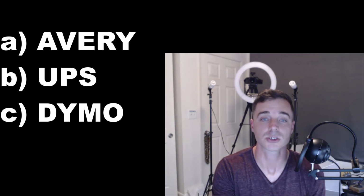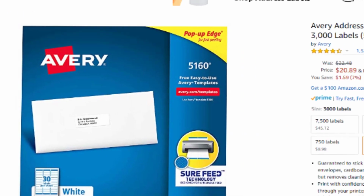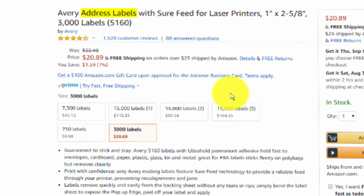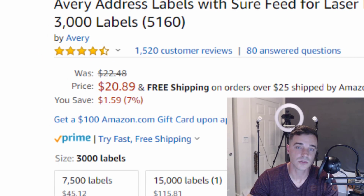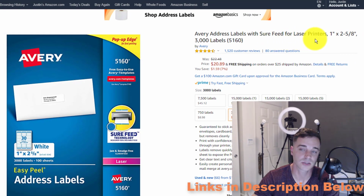First type of label you need to get is the Avery label. These are basically just address labels, which is used to identify the Amazon products that you're going to send in. The one that you do need to get is the Avery address labels with SureFeed for laser printers, the 1 by 2 5/8. The 5160 is what you're looking for here.